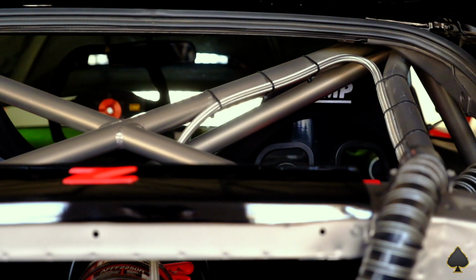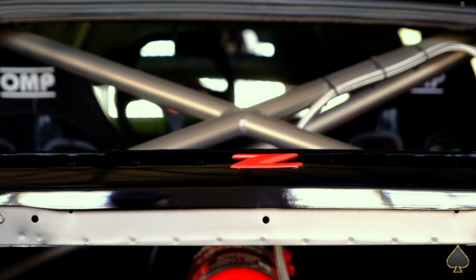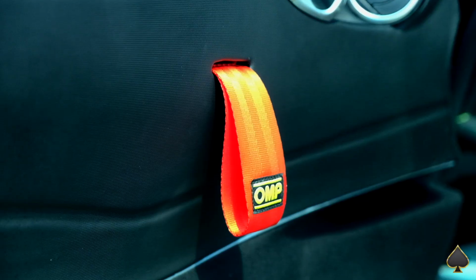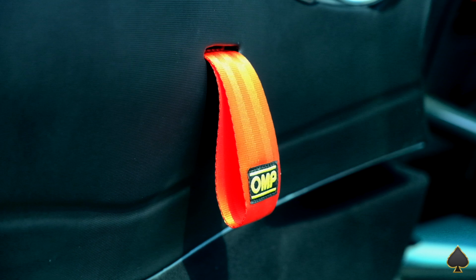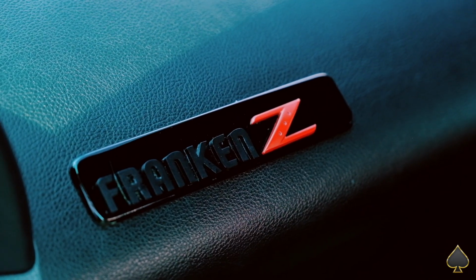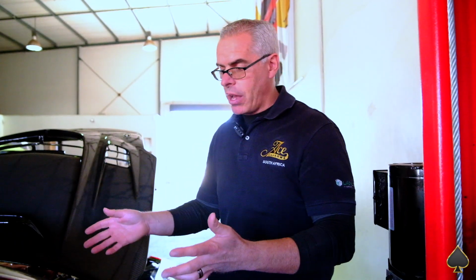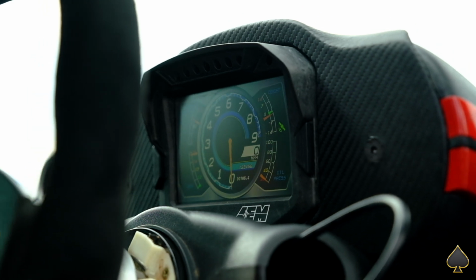Obviously full roll cage. And then lots of other little touches on the door panels and everything. We even tried to match the materials of the seat on the door panels. Door pulls OMP as well. You'll see there's a lot of badges on the car for FrankenZ. So as usual, it might be a race car for us, but it's a show car. So lots and lots of details, which honestly, I can't even remember all the stuff we've done on the car. It has got the AiM digital dash molded into the binnacle of the stock dash.